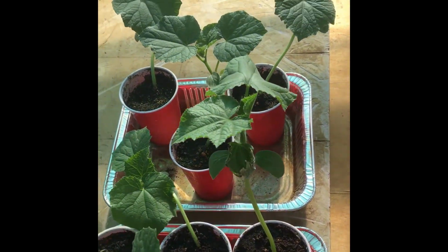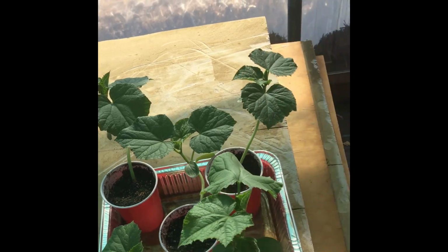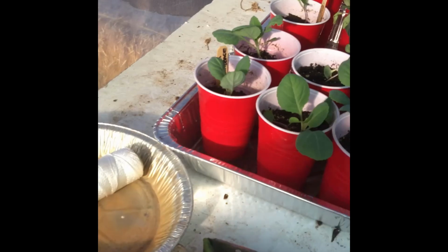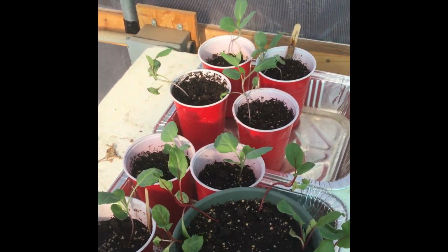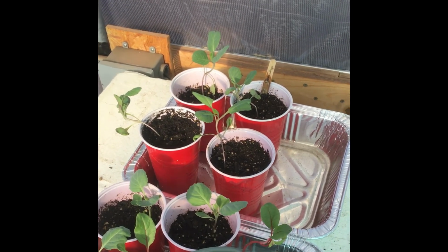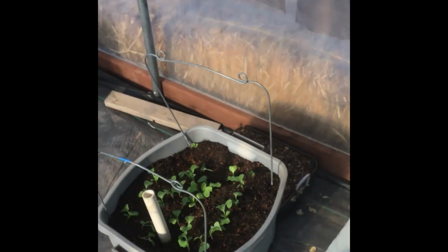They're really starting to run now. It's time to pot them up pretty quickly. I just have to decide what I'm going to do. Let's see, what else do we have here? We have cabbages, some more Swiss chard. These are, again, the transplants, looking great.